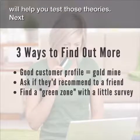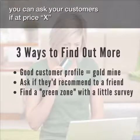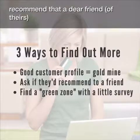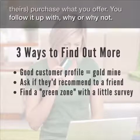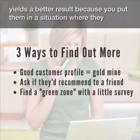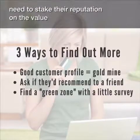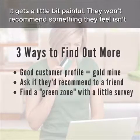So next, you can ask your customers if at price X, they'd be willing to recommend that a dear friend of theirs purchase what you offer. You follow up with why or why not. This yields a better result because you put them in a situation where they need to stake their reputation on the value they see in your offer. It gets a little bit painful. They won't recommend something they feel isn't good value for money.